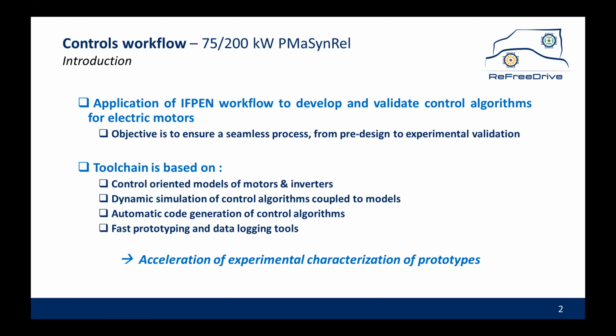As was shown by Marco Terzini before, we then use automatic code generation of those control algorithms. And we have extended capabilities of fast prototyping and data logging tools to help us, in the end, accelerate the experimental characterization of prototypes and the development of control algorithms.